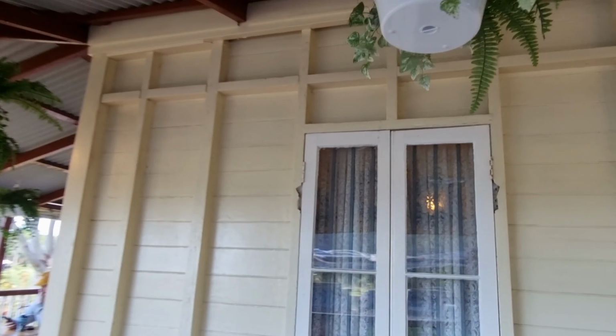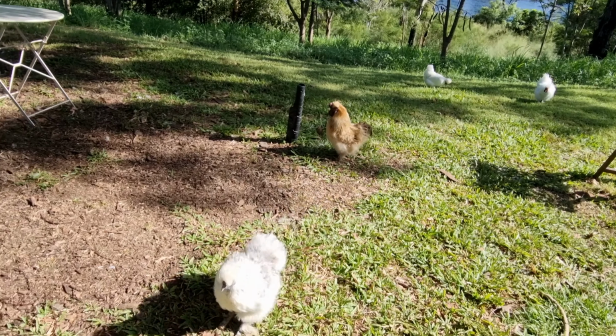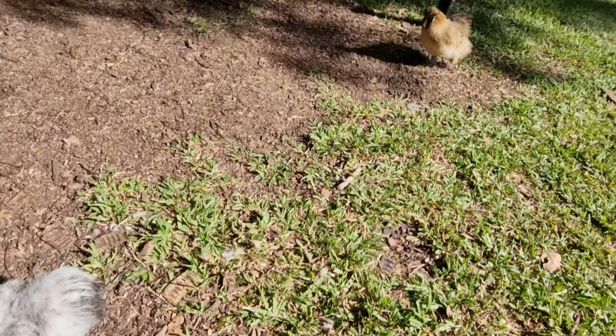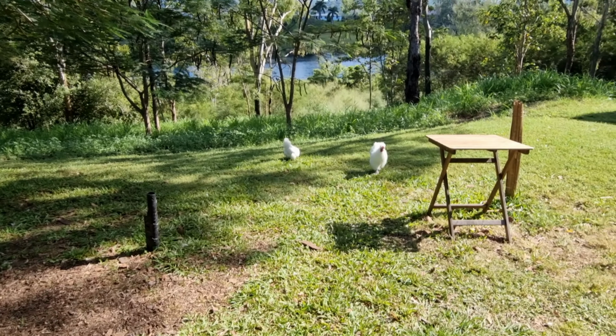And it's all part of quite a long park along the Pioneer River, and there are some resident chickens here as well. Would you refer to them as chickens or hens? I don't know. They were furry anyway.